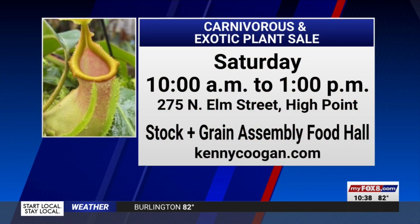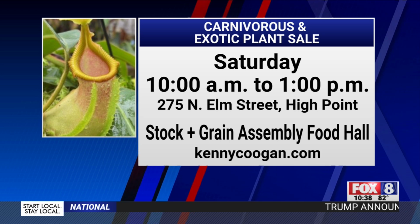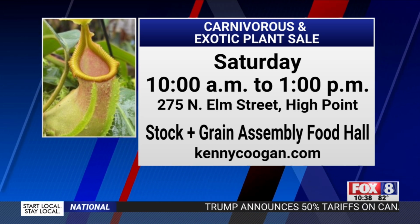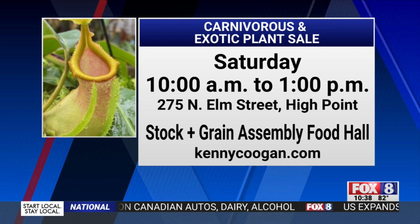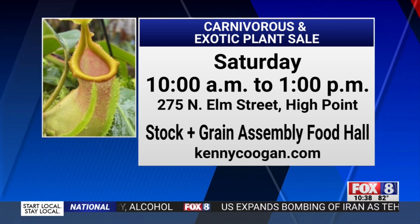Well, the Carnivorous and Exotic Plant Sale is coming up this Saturday. It's from 10 a.m. to 1 p.m. at Stocking Grain Assembly Food Hall. That's on North Elm Street in High Point. Admission is free, and you can get more information at kennycoogan.com. That's kennycoogan.com.